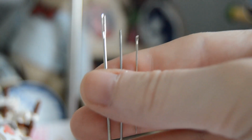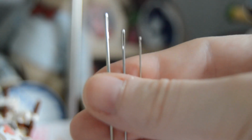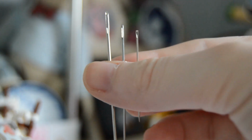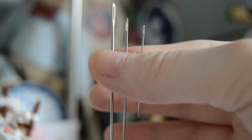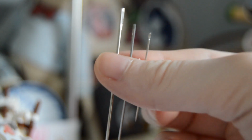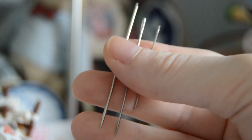The third mistake I see is not using different needles. I have 3 different needles that I usually stick to, but you can use more or less. I prefer the big one for big embroidery pieces with thicker thread. The second one is the one I use all the time, and the tiniest I use for adding beads.